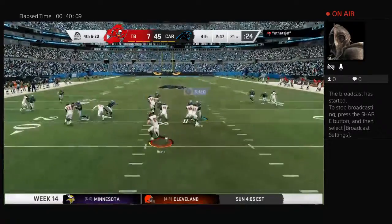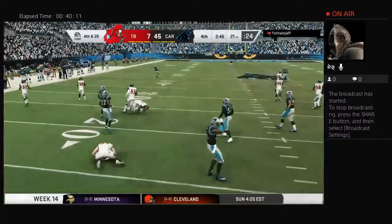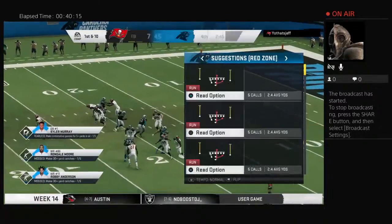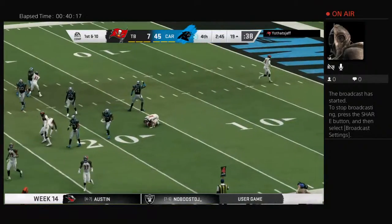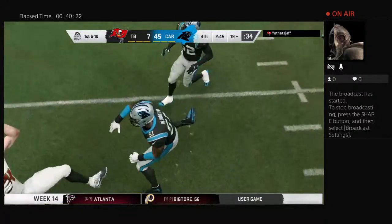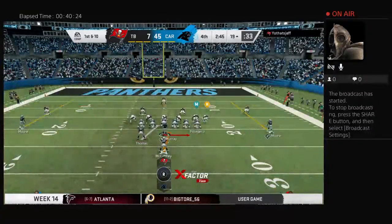And they're going to fake it from deep in their own territory. And he will not even make it back to the line of scrimmage. A little trickeration there, but it doesn't fool him. And boy, possession here turns over with the football already being in the red zone.